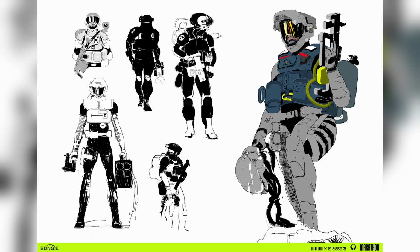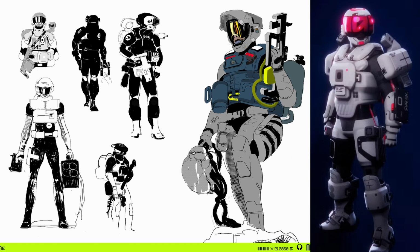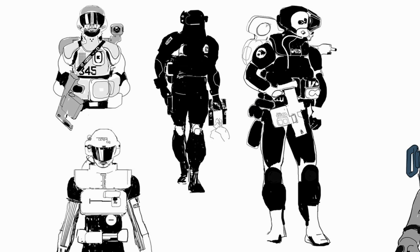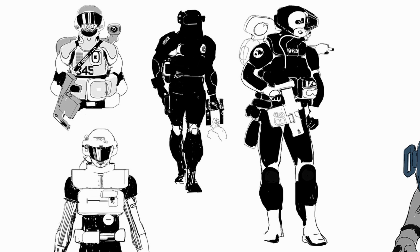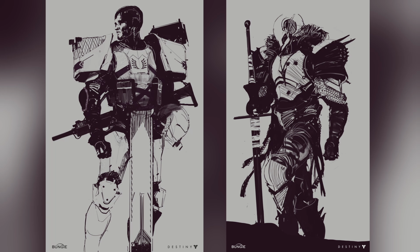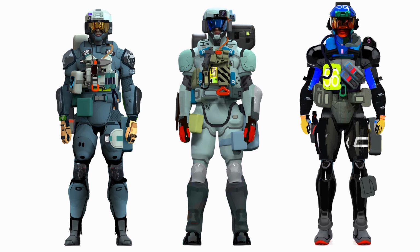We also see some early explorations for the Destroyer shell here. These early sketches are always the funnest part about looking at character designs. They remind me a lot of Ryan DeMita's work, with a similar sort of bold contrast and line weight. These early versions of Destroyer look really cool.